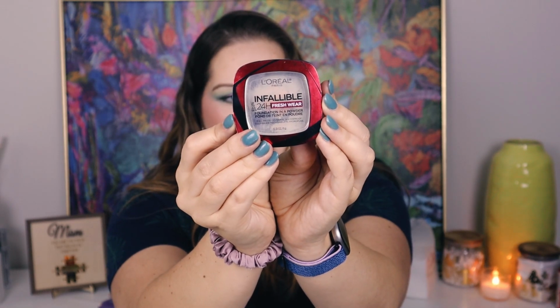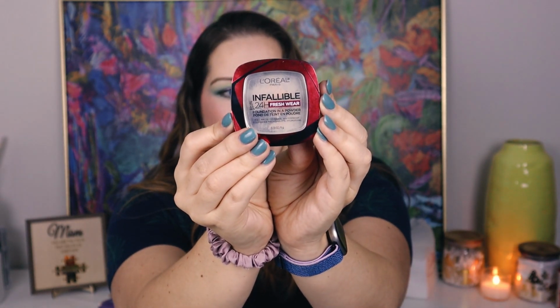And then the rest is going to be makeup. I think the most exciting empty that I have is a powder. So this is my L'Oreal Infallible 24-Hour Fresh Wear Powder Foundation. This is either the second or the third one that I've gone through. First time I've broken my packaging, but I really enjoy this powder foundation. I'm sure that I will be purchasing a backup at some point.